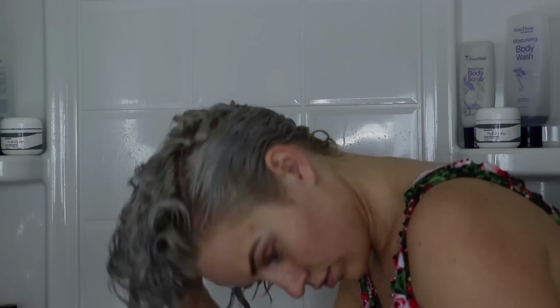If you very first go in and start scrunching from the bottom up without pancaking, you are going to apply most of the product to the ends of your hair and it's not going to be dispersed through the roots of your hair, which actually that's where I like the most product to be, is through the roots of my hair. I don't mind if the ends of my hair are a little bit straighter.